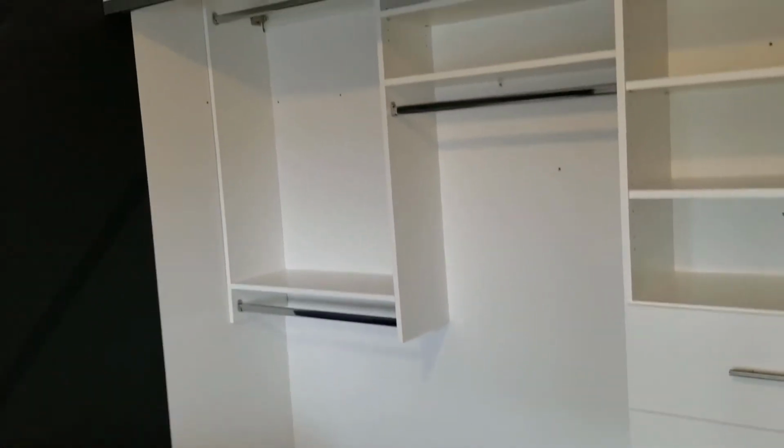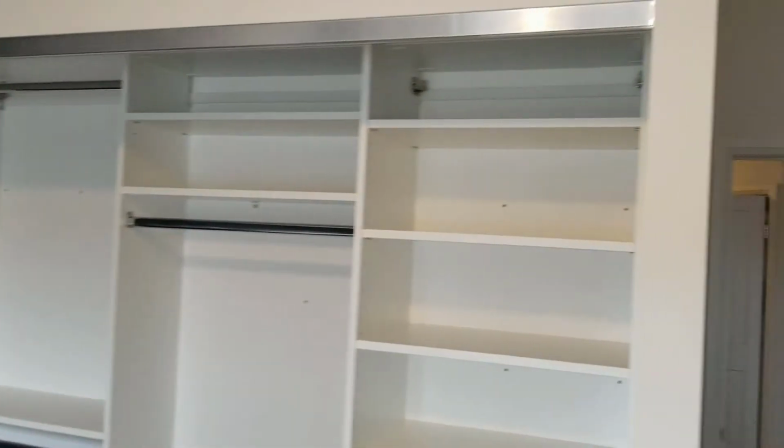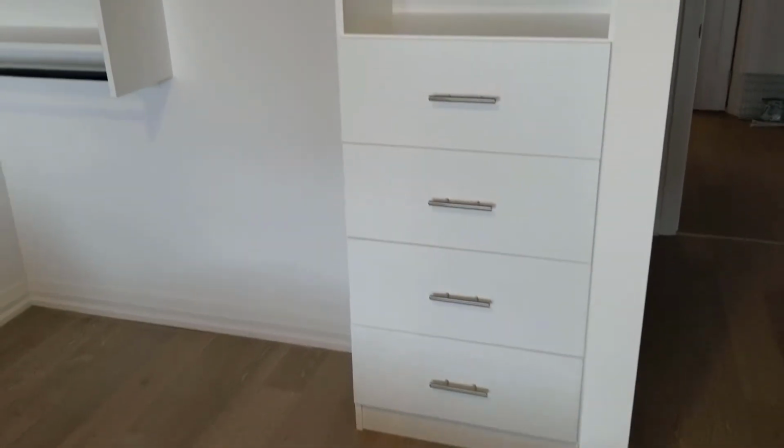The guy from Courtney Closets came in and just finished. It only took him about 3.5, 4 hours to finish both closets. Let me show you. Oh yeah, check that out. We're going to have lots of space. I think we're going to have about twice as much space as we did before. And check out these drawers.